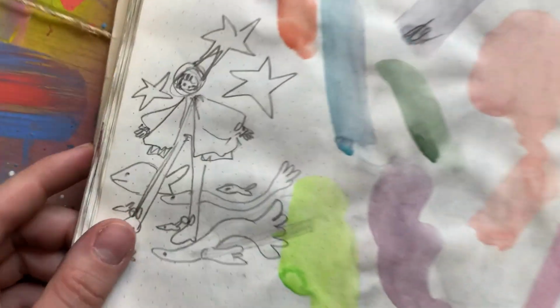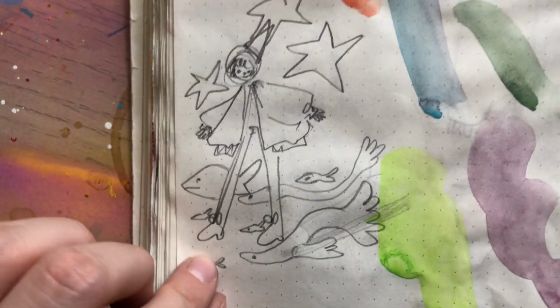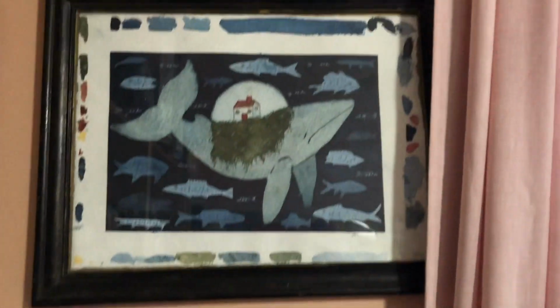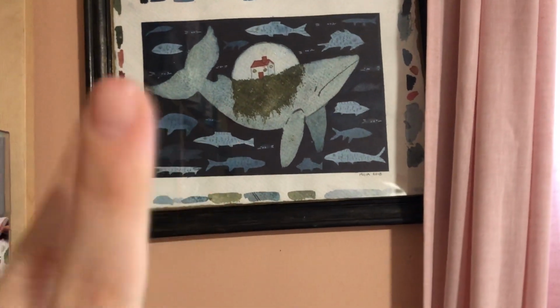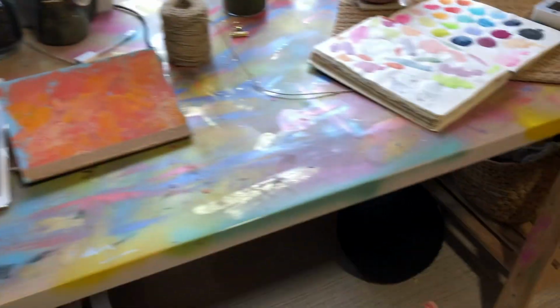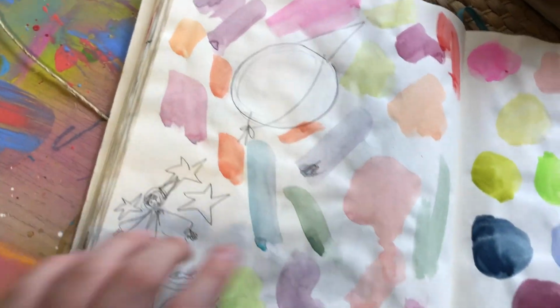Paint dots. I need to actually do this Robertson New style. I love this sketch. I love the looseness of it. It kind of reminds me of... hold on, let's see if I can show you a decent picture. It reminds me of this painting that I did, I think about two years ago. I'm still in love with it. Definitely gonna do this still.